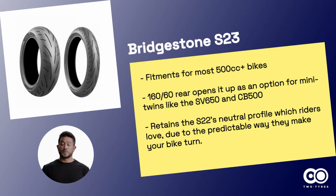There was never anything wrong with the S22, in fact it's one of the best sports tyres on the market, thanks to its excellent grip, performance in less than ideal conditions and neutral, predictable handling. The S23 doesn't look like it'll be compromised in any of these areas.